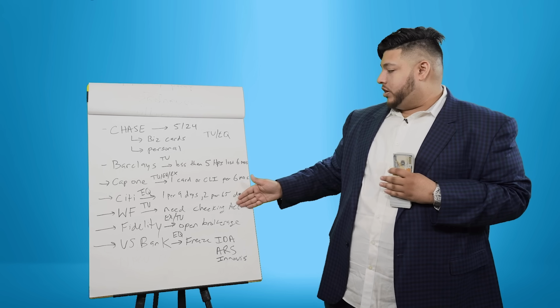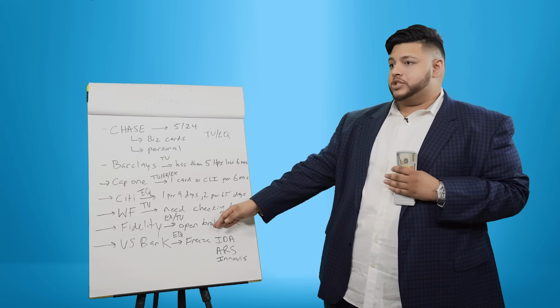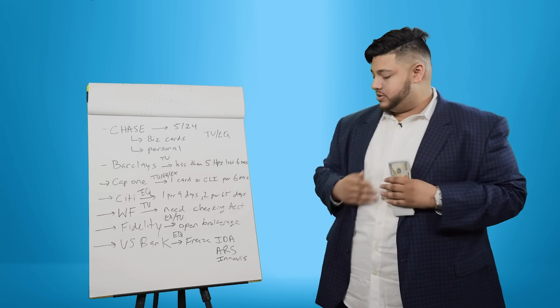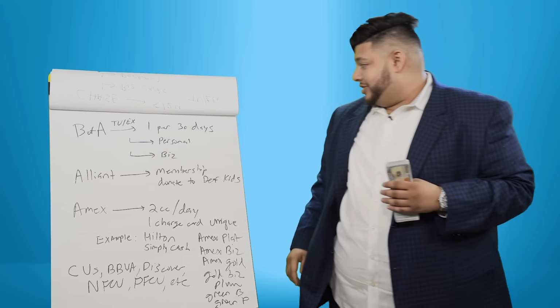Maybe you'd open the Wells Fargo checking account. Maybe you'd open the brokerage account with Fidelity. Maybe you get all these ducks in a row before you actually go through the process. See, I wasn't lying, guys. We go after at least 20 cards.